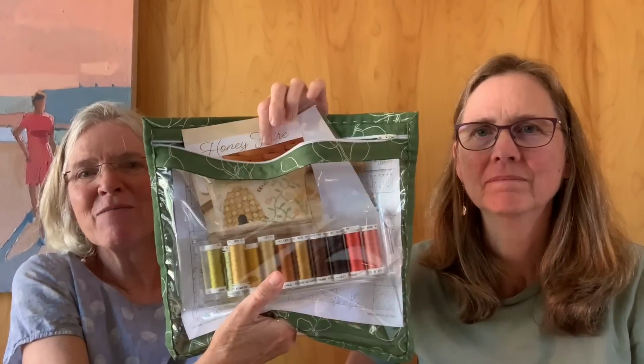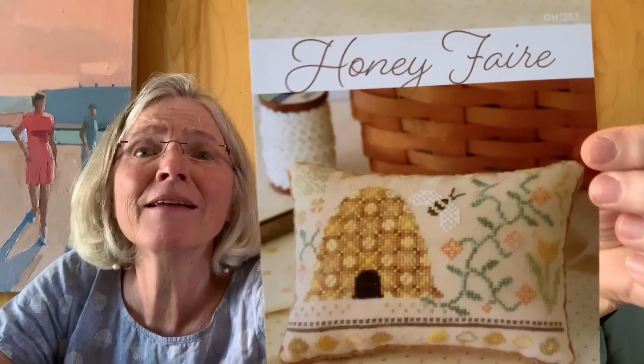This one is in another bag Anna made me. I like these clear fronts. I want to try to make one of these myself. When everybody was working on the Strawberry Fair, it was a SAL this spring. I had FOMO. I don't really get FOMO a lot. I love seeing everybody's. The designer, October House Fiber Arts, has Honey Fair, and there's a SAL for this one as well. I'm totally in. I'm going to do it.